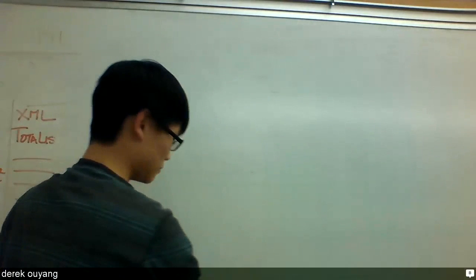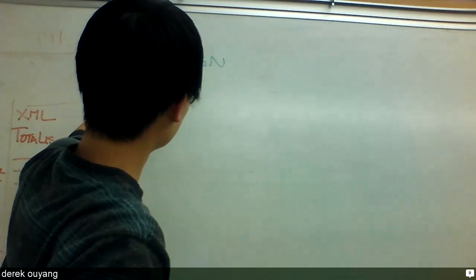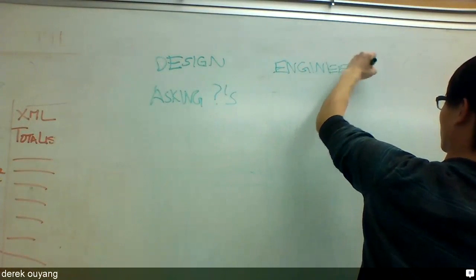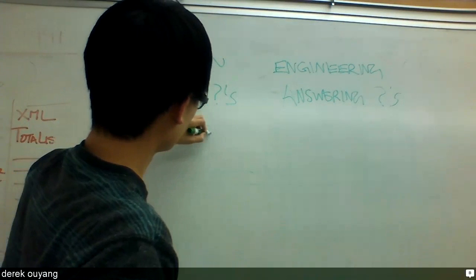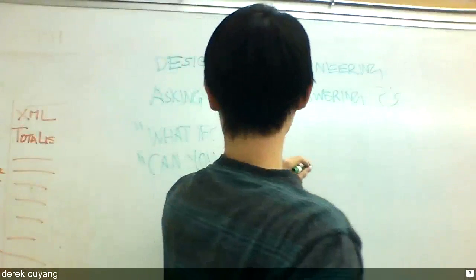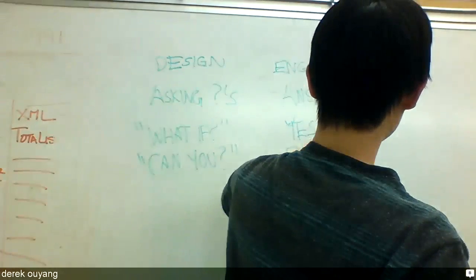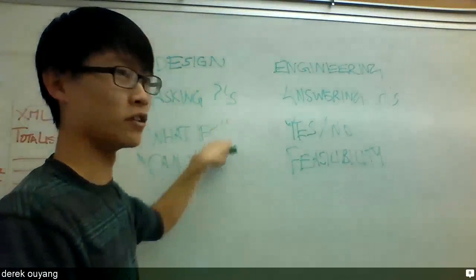Another way you might divide the act of engineering and design is what if design is really about asking questions, and then engineering is just about answering them. Or another way to think about it is that design is all about the question of what if, or can you, and then engineering is basically yes or no, or in general the idea of feasibility and analysis. So this is no longer necessarily focusing on these labels, but that there are these distinct processes in the design process in doing a building.